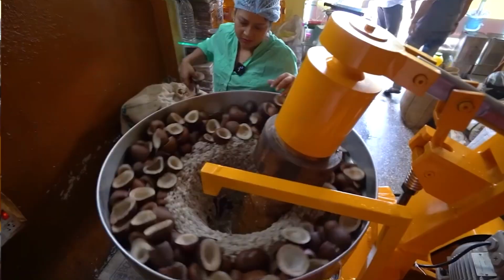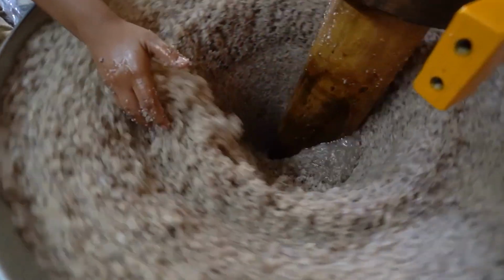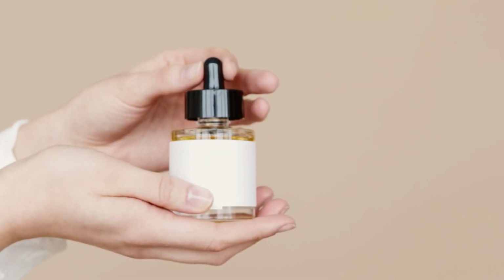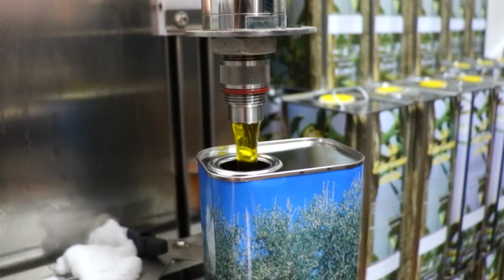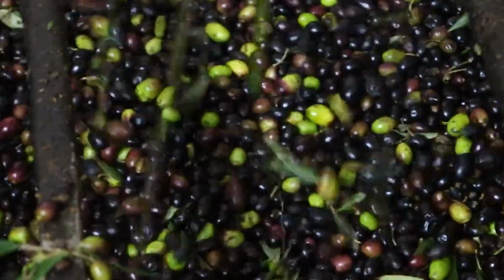Now, let's think beyond our kitchen. Coconut oil. Its production can sometimes lead to deforestation and habitat destruction, but sustainably sourced versions are available. Olive oil. Traditional olive farming is generally environmentally friendly. However, intensive farming practices can lead to soil degradation and reduced biodiversity.